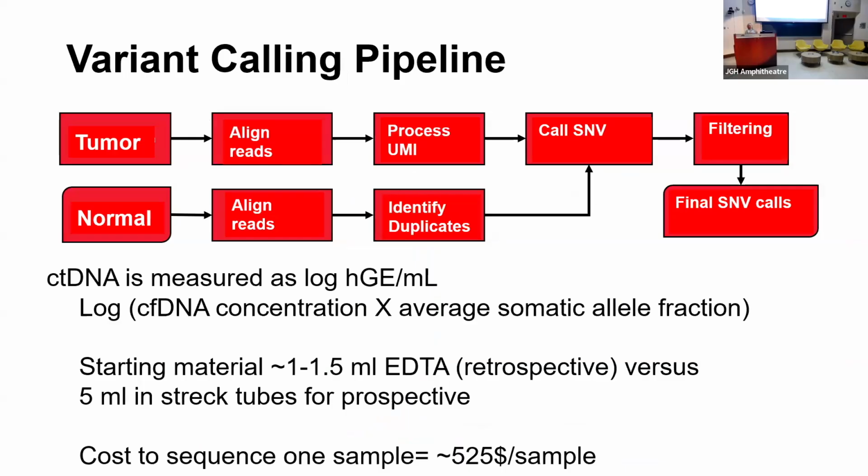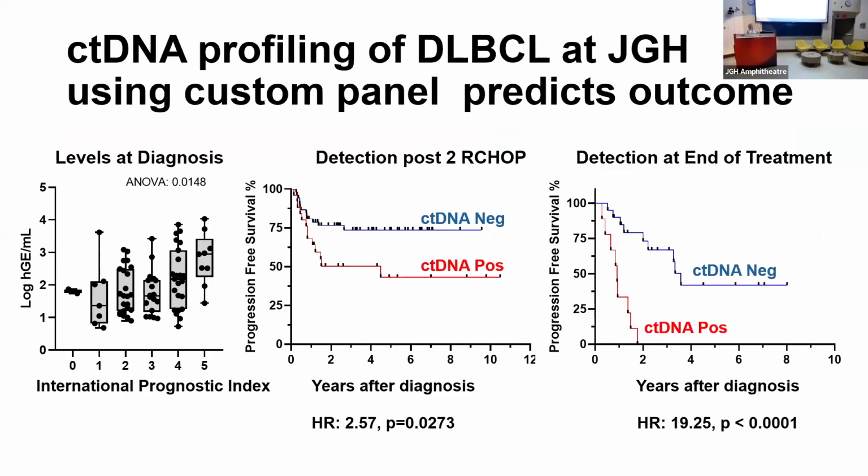And then one of the challenging aspects of this is to understand what's real and what's not. We always compare our tumor to normal to exclude polymorphisms. We align the reads, and we have to filter high quality reads from low quality reads. We've done this on 600 samples taken from 250 patients that were retrospective, so we already know their outcome. And this is just using leftover plasma from EDTA collected samples, and we're doing it prospectively with Streck tubes that preserve the ctDNA.